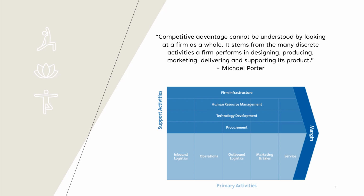Michael Porter came up with the value chain analysis to help companies realize their gaps and increase their profits in two different ways: cost leadership and competitive differentiation. It is very helpful when looking at discrete activities within each company and understanding how it can enhance its services.